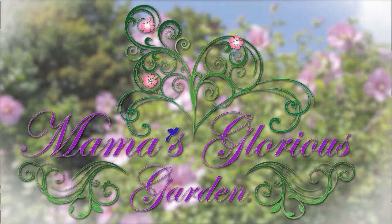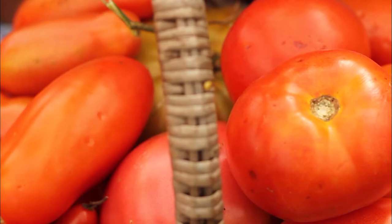Although all of our fresh herbs and vegetables make up the majority of the tabbouleh, for me, making the tastiest tabbouleh is all about the tomato. Right, Mama? Right. So here we have so many different types of tomatoes that are right from your garden. Tell everybody about what you planted this year.